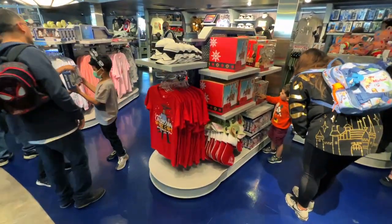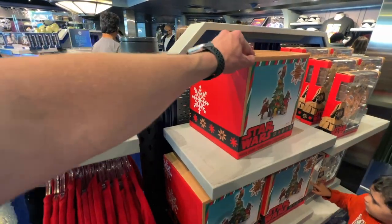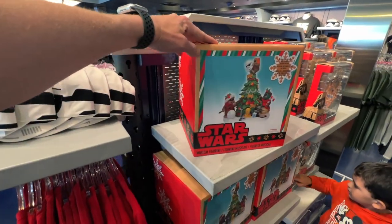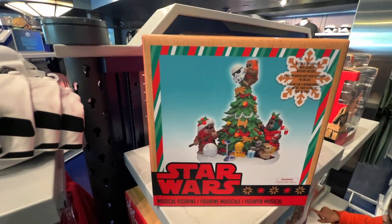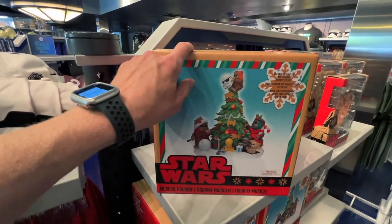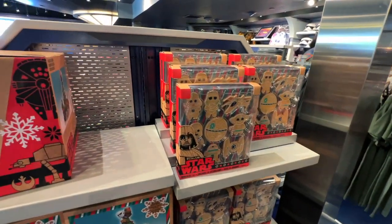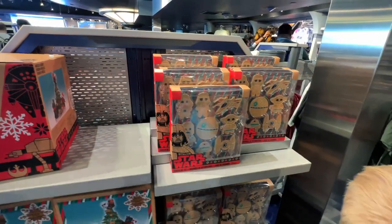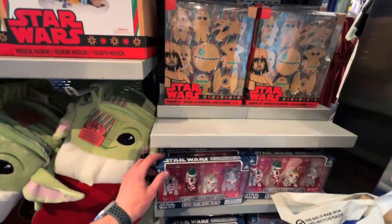Is this from last Christmas or is this for this coming Christmas? I've never seen this before. Star Wars musical figurine. Christmas at the Ewok village on Endor. Oh, look, that's adorable. Look at that. Christmas cookie ornament set. And this smells. Christmas droids.